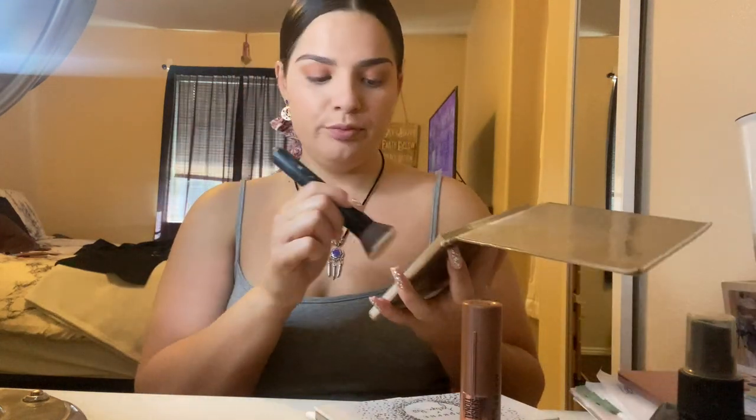Now I'm just gonna use some bronzer really quick. This is MAC bronzer. I've had this literally for like 5 years, just because I don't wear my makeup that often. Just giving my face a little bit of a bronze, nothing too crazy. I've had this one for several years as well, but she's still working. I'm gonna set my face for real this time.